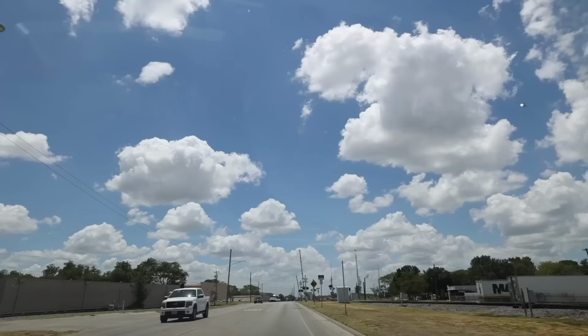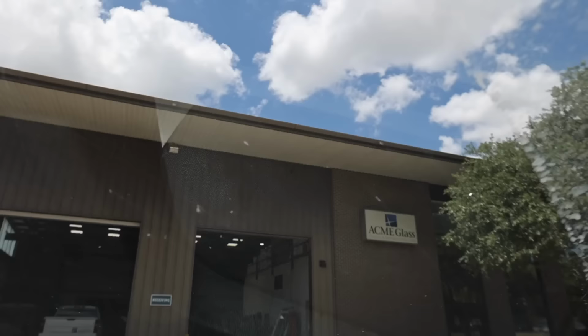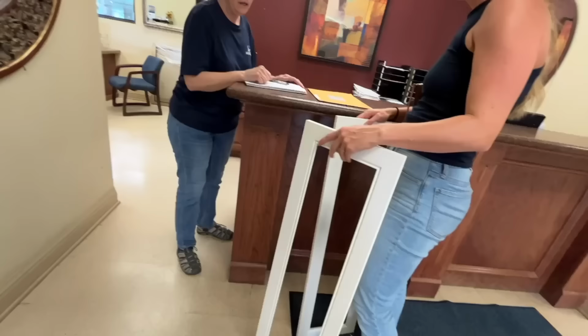We drove to a local glass store to see if they had reeded glass in stock and could install it in these doors. All right, thankfully the glass store did have it.